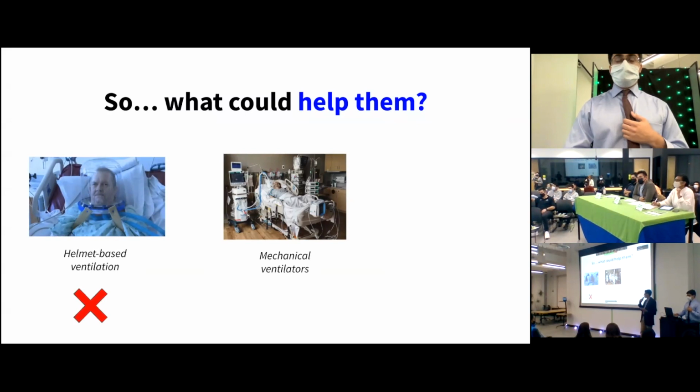The second way that people get breathing support when they're trying to use these sorts of technologies is known as mechanical ventilation. Slightly better, but now you have a giant tube stuck down your throat, which is both really invasive and can pose long-term health complications.